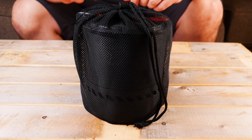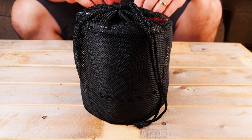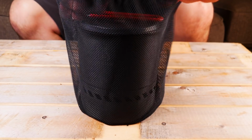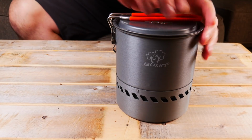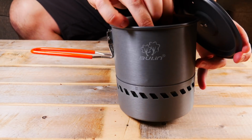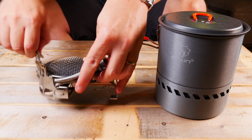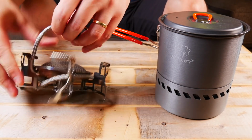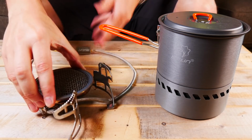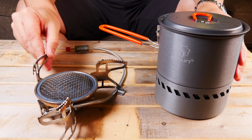We'll start with the Bulin 3800 windproof camping stove and the heat exchanger 1.5 liter pot. Let's get it out of its case here. It does come with a little case. There's our pot. Just squeeze this in. And we can get our stove out. Very simple to open up. Just have to get this hose out before you open up the legs like that.